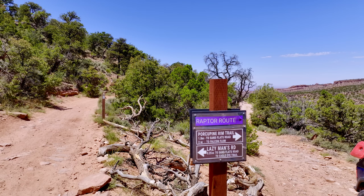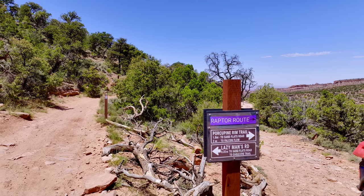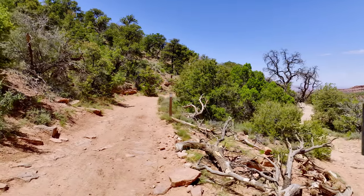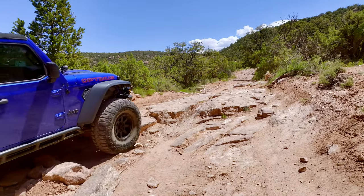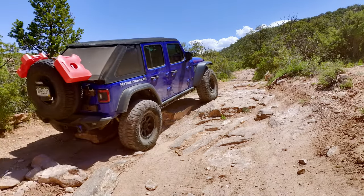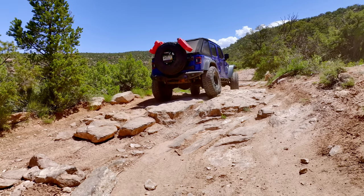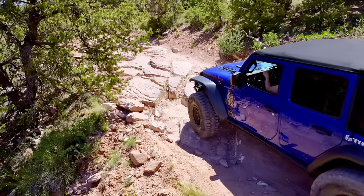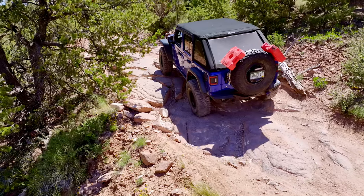Now right here, we are at the 1.9 mile mark. Now, if you go to the right and up, this is your last chance to exit out of here. There's no other place to leave the trail. And when you're coming back, you can get off on this section too and head back to Sand Flats Road if you want, instead of going all the way back to the beginning. So it is a little shortcut to get on the trail and off the trail. But of course, we're going to continue on to the end.